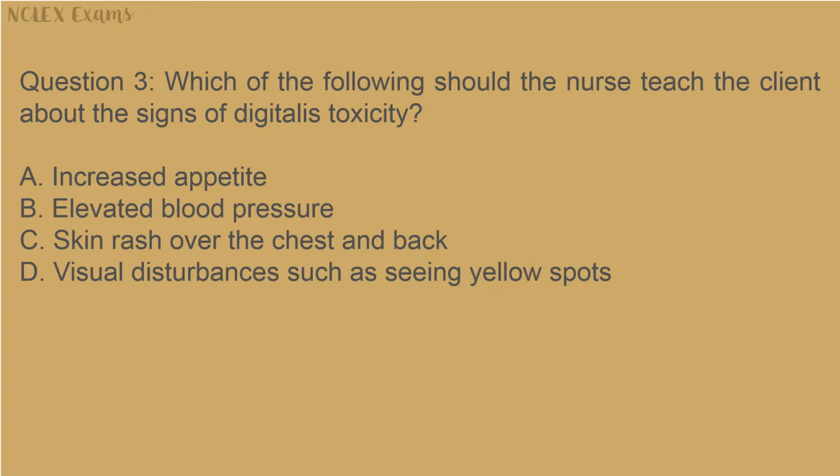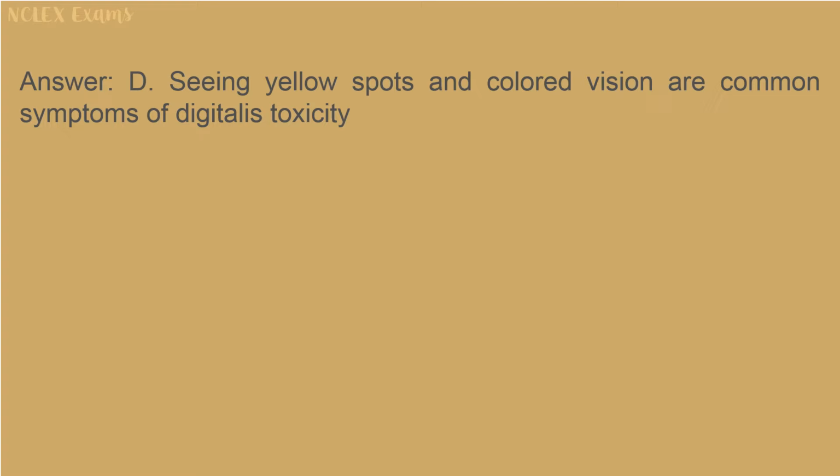Answer D. Seeing yellow spots and colored vision are common symptoms of digitalis toxicity.